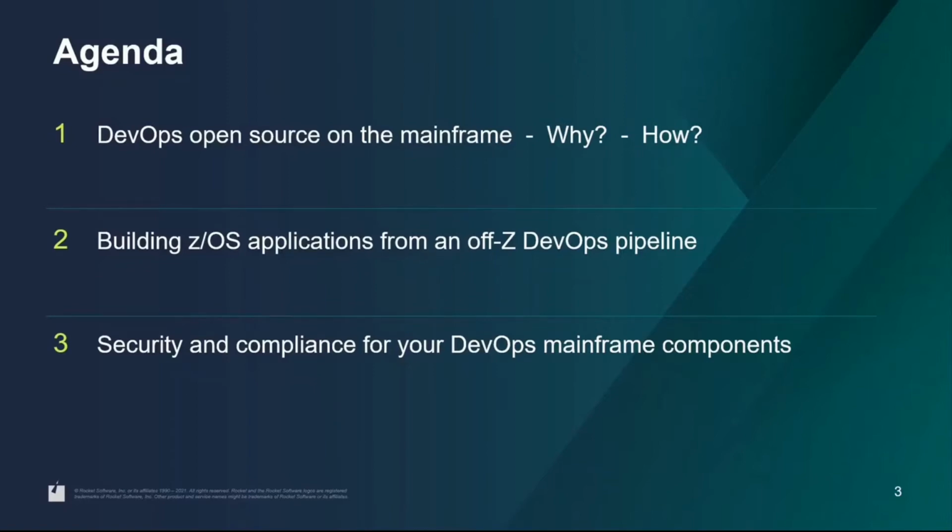As you can see from the agenda, we will walk you through three topics. In the first section, we will briefly cover the reasons for implementing DevOps principles on mainframes, and that run on mainframe can mean more than one thing. In the next section, we will demo an actual DevOps pipeline built only with open source solutions driven from the mainframe. We will close the presentation with a description of elements and processes for maintaining security and compliance for the mainframe components of your open source based DevOps implementation.